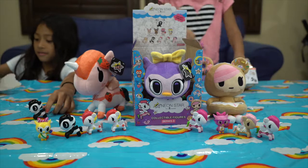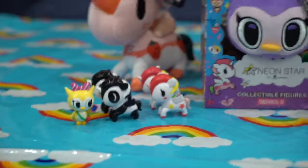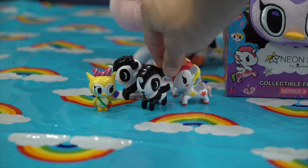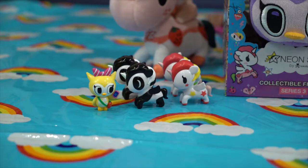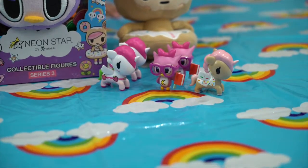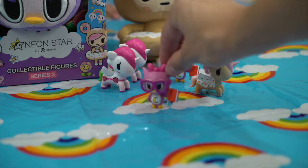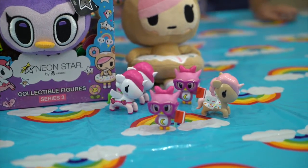Another duplicate. Okay, so we got two more duplicates. Bamboo again. So guys, the little unicorno panda, his name was Bamboo, right? Because pandas like to eat bamboo. And Sienna got another Nerdy, which is a little owl here. See that, guys? So she's got two of those there.